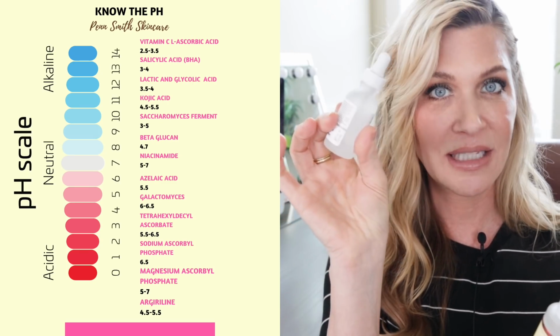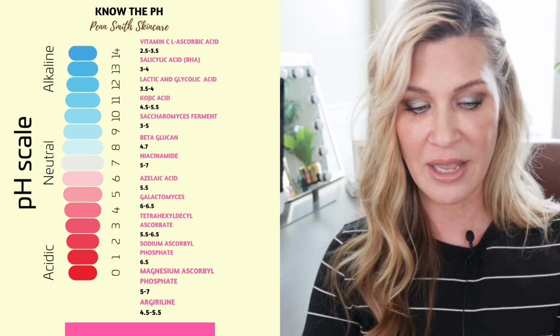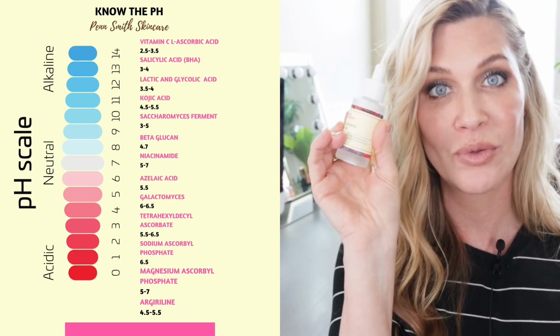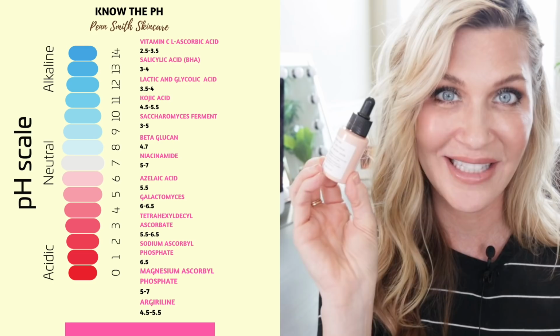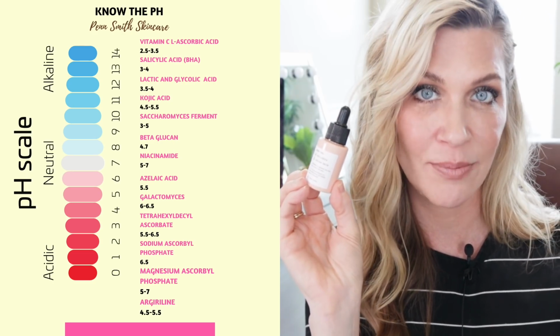So argireline likes to be between 4.5 and 5.5. Niacinamide likes to be between 5 and 7. And sodium ascorbyl phosphate, that's the vitamin C that's in here, likes to be at 6.5.